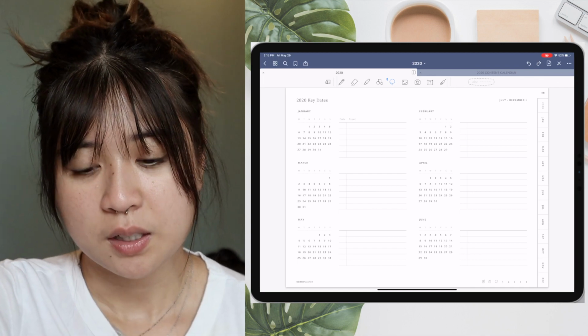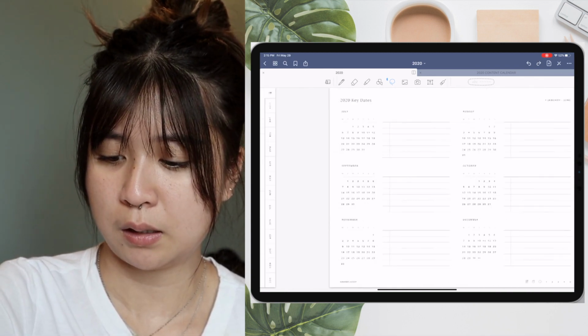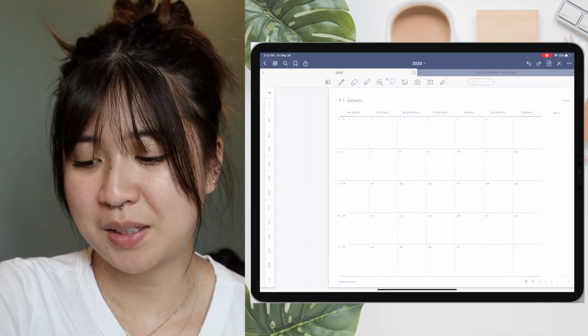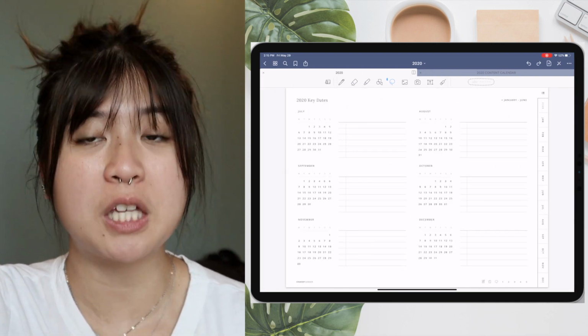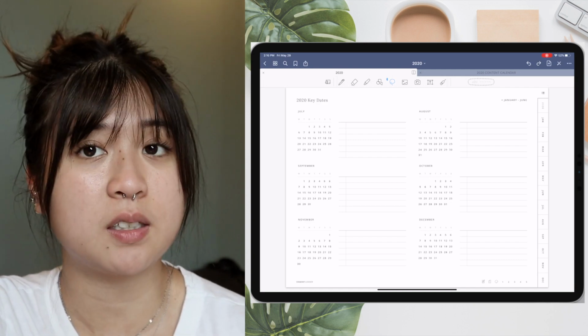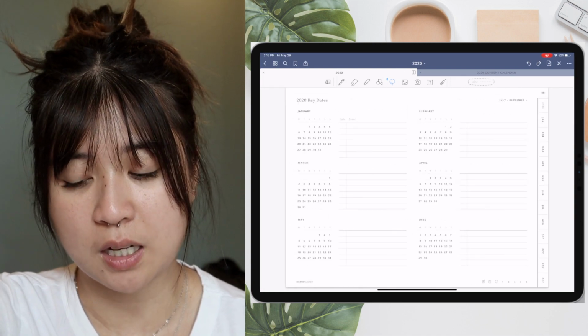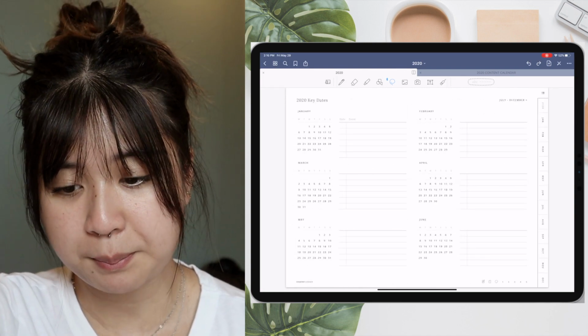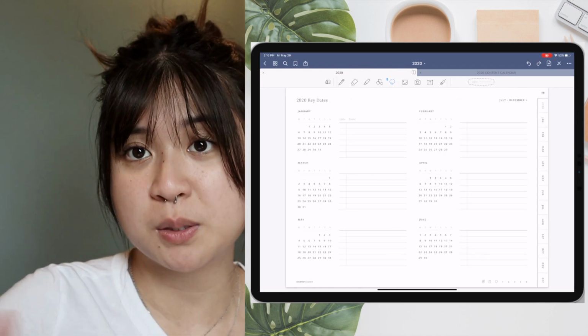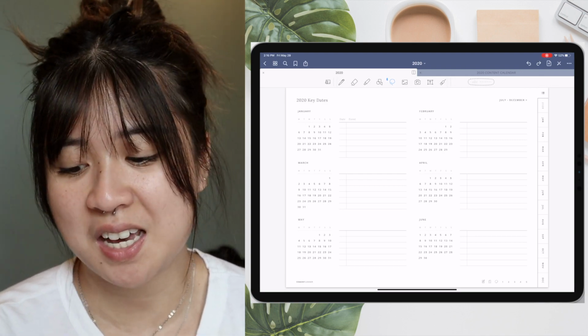What is this? Oh, here it is. Oh, this is new. Is this new to me? I think it is. It's like another future spread. So if you have special events or birthdays you want to keep up with, the key dates section is definitely helpful to you. I might use this to keep track of people's birthdays actually, but obviously Facebook does that for all of us these days.